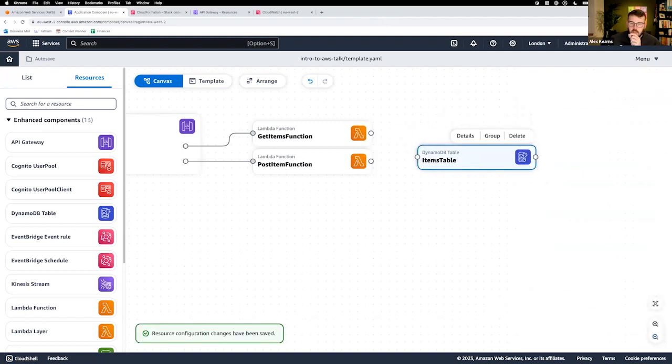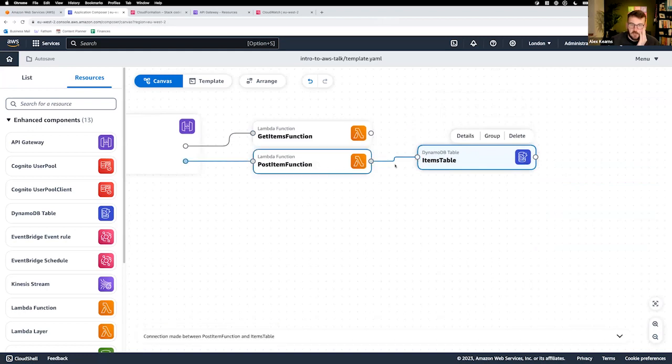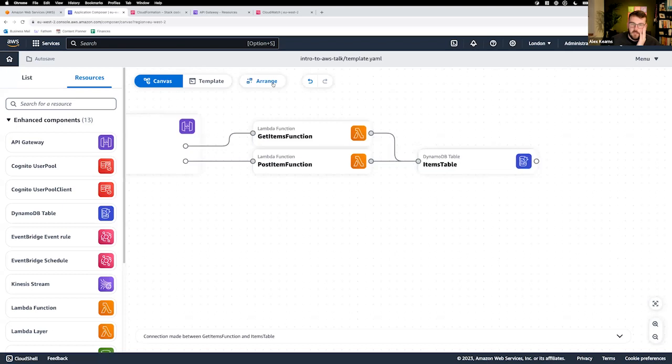So we're going to create this table just with the default options again. Will be fine for what we want to use it for. And we're going to connect up our post item function to our items table. And the reason we want to connect them, both of them actually, is so that these functions have permission to do things like read, write, delete, etc. from that table.